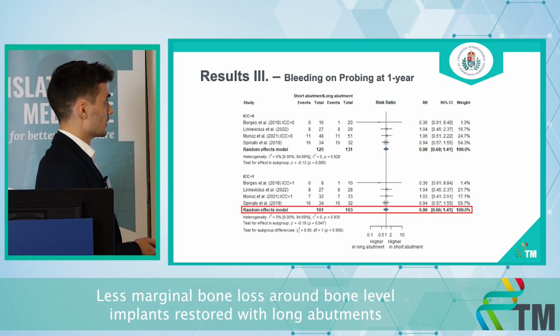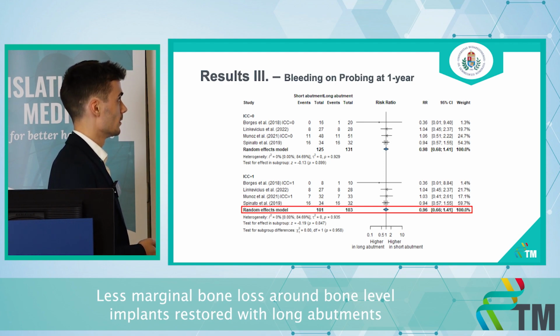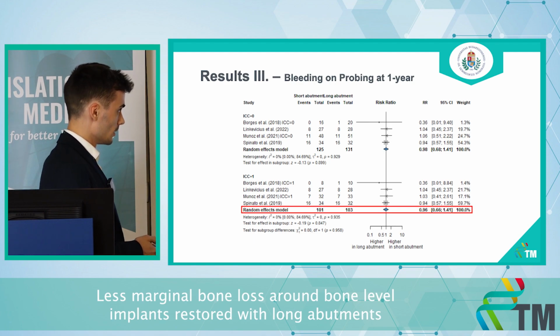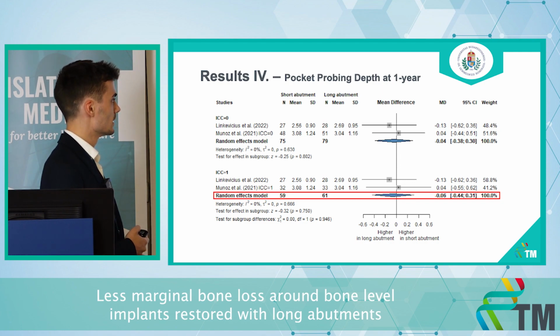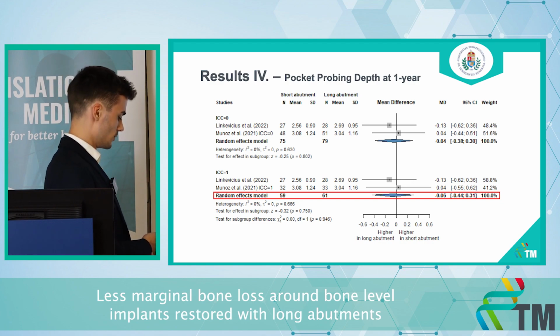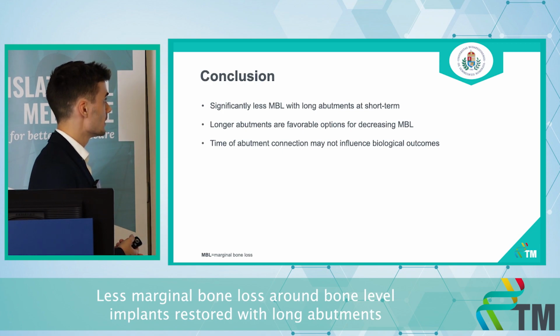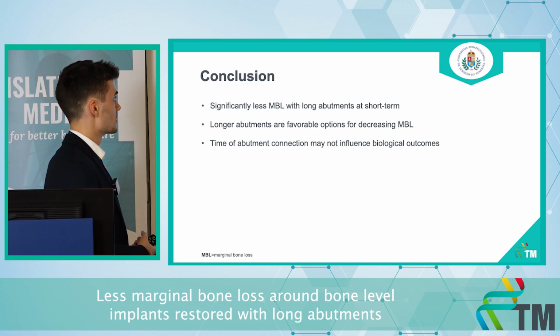And the next one is bleeding on probing. Here we can see that the two groups presented similar results regarding bleeding. The last one is probing pocket depth at 1 year. Unfortunately, we could only include 2 articles in this analysis, and we did not see any relevant difference between the two groups. So we can say using long abutments at short-term follow-up would mean significantly less marginal bone loss.